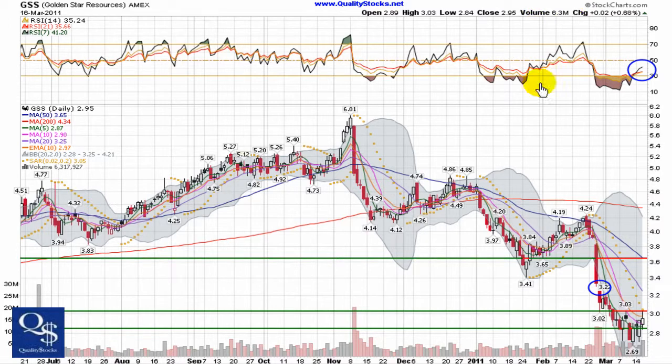You can see volume has picked up, 6.3 million shares traded, a little bit of an increase over the last few days, several consecutive up days. This could be a true bottom, so the Golden Star Resources chart is definitely going to go on the watch list to see where it goes from here.